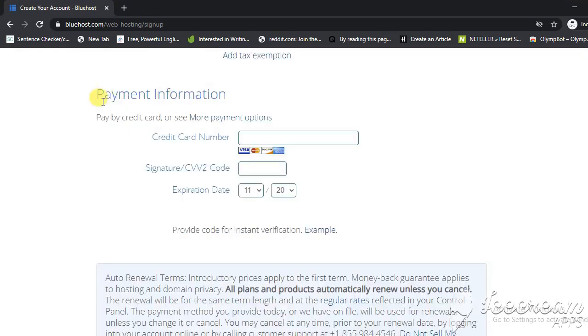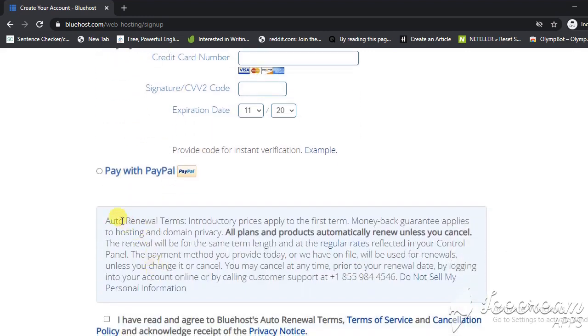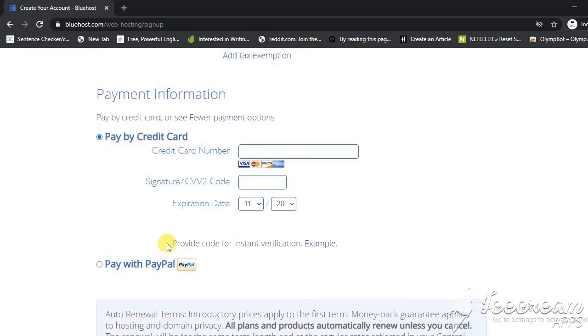Next, you need to enter your payment information. You can either use a credit card or PayPal, so it's very flexible. Once you've done that, agree to the terms and conditions, and hit submit.